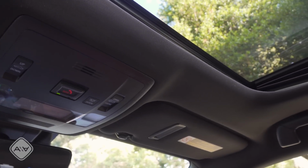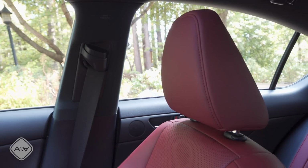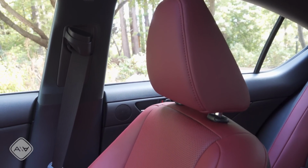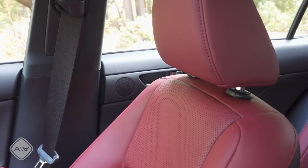We have a pretty standard sized moonroof right here over the driver and front passengers' heads. We have height adjustable shoulder belts and two-way adjustable headrests for the driver and front passenger. These seats are not upholstered in leather, but one of Lexus's excellent leather imitations. We have perforations in the seat back and seat bottom cushion because these seats are both heated and ventilated.